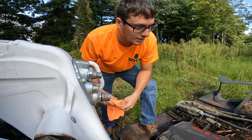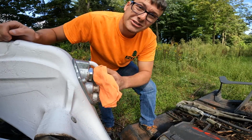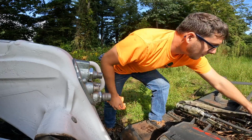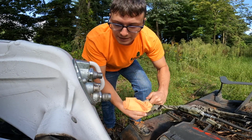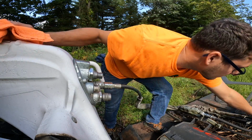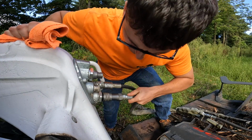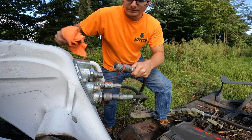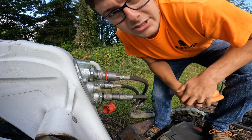So hooking up the brush cutter is as easy as 1, 2, 3. We have our pressure, our return, and our case drain line. The smallest of those three, this one is the case drain line. Wipe off your fittings, it's good practice. Just like that, we're hooked up.